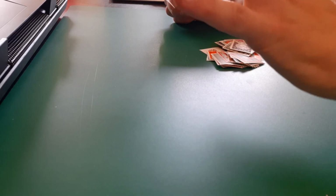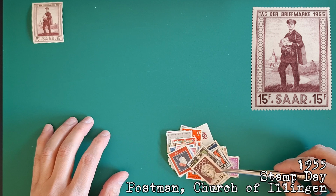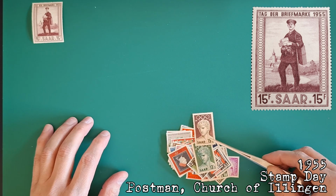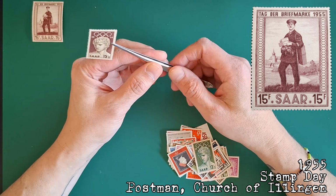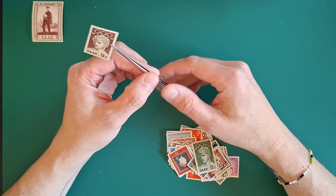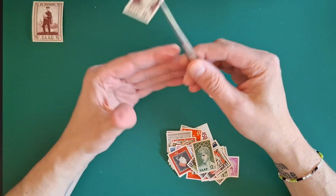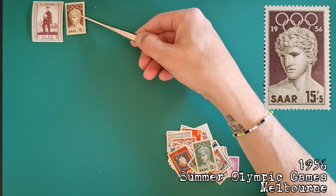It's in a sense a dead collecting area, dead country. This is a big stamp. This is a stamp day, 1955. It's pretty nice, and here it is in francs, French francs. They have gone through various periods, being under, you know, part of Germany, part of France. Also the influence on their stamps, you see the German influence, you see also the French design influence in a sense. So it's really nice.